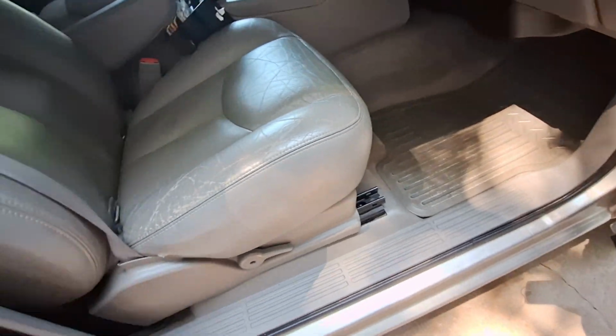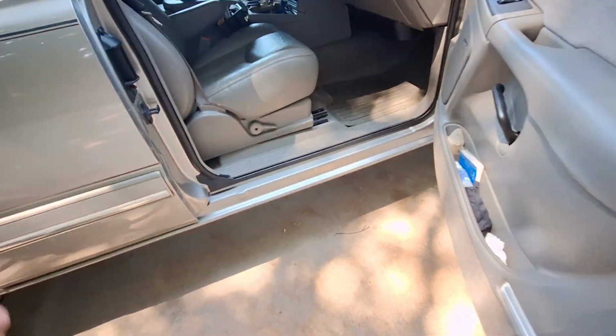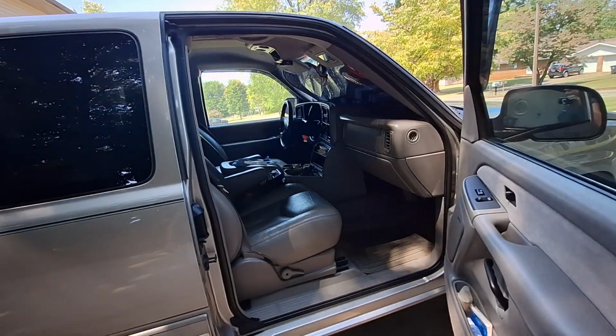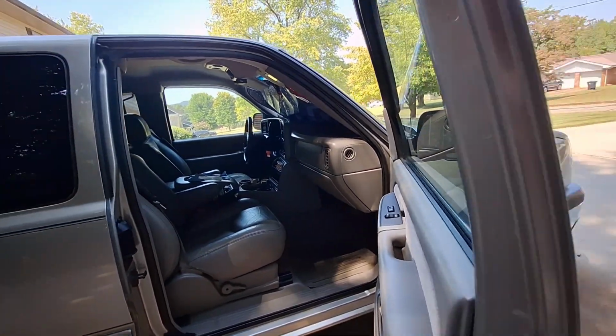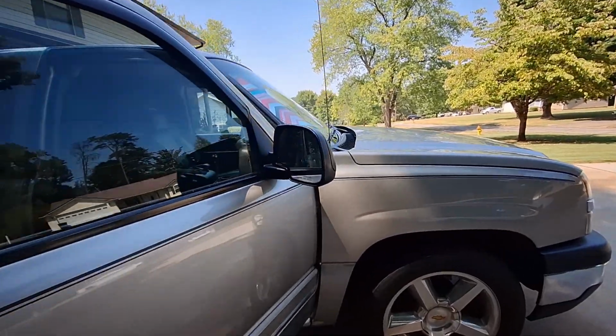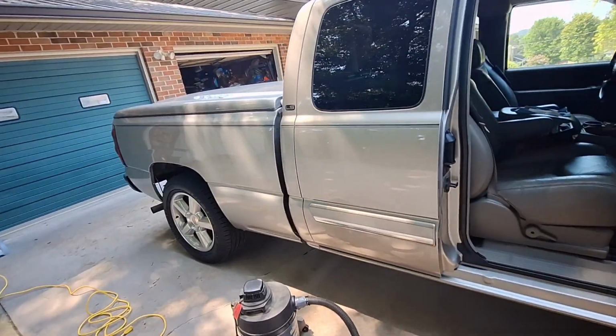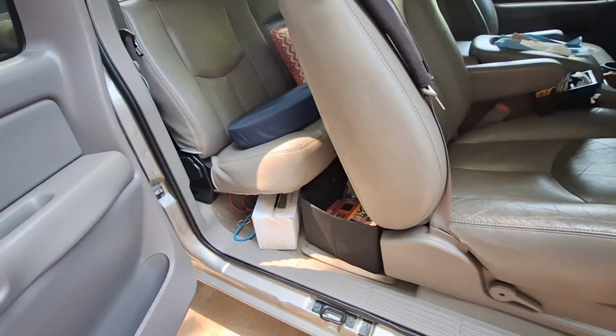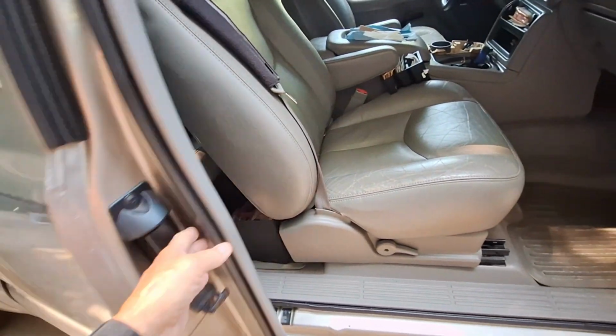So, I'm not going to spend much time talking to y'all, really. I need to get busy before I lose my shade. And I don't want to get the windshield wet, it being so hot, because I don't want to crack the windshield. The windshield is new on this truck, so I don't want to crack it and cause additional problems. And I need to get some of this stuff out of here.